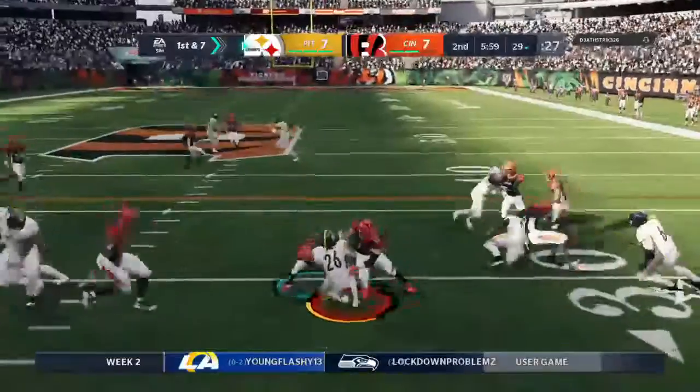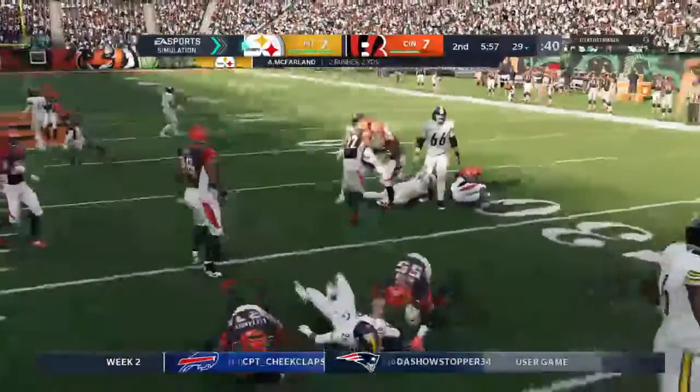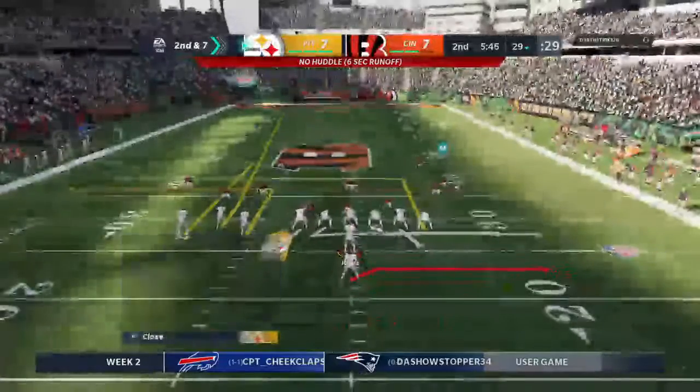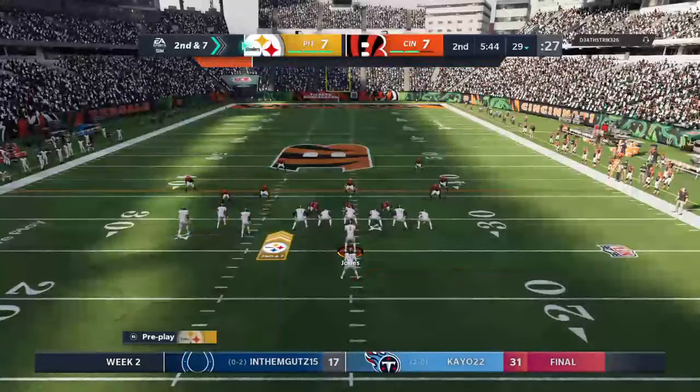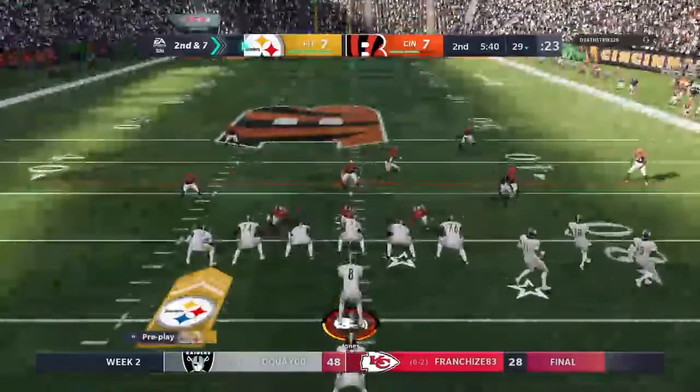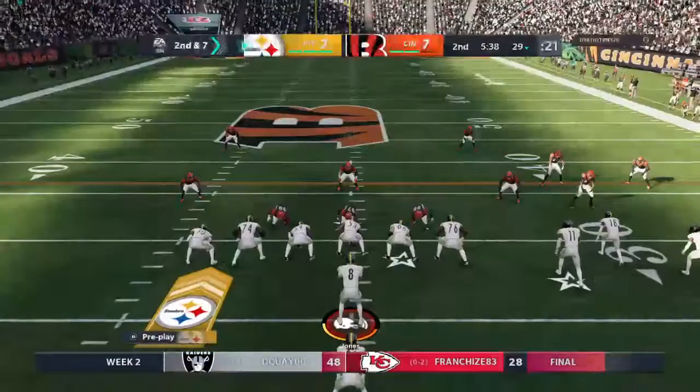Now a run with McFarland. And he's going to be met at the line of scrimmage and taken down. Mackenzie Alexander in on the tackle, right at the line of scrimmage. No gain on the play. Brings up second down at the 29-yard line.